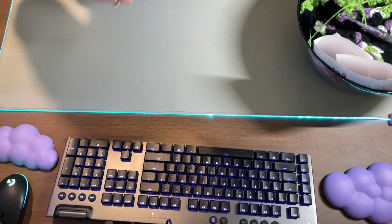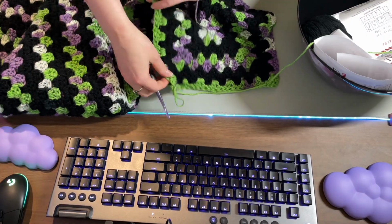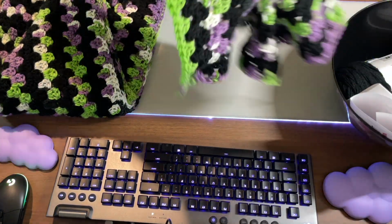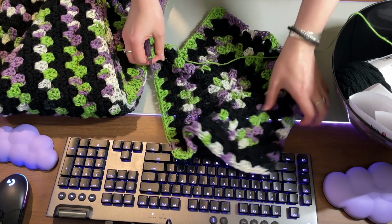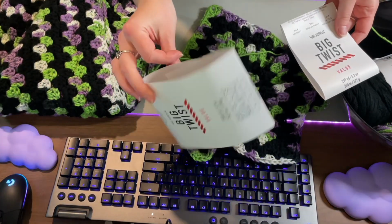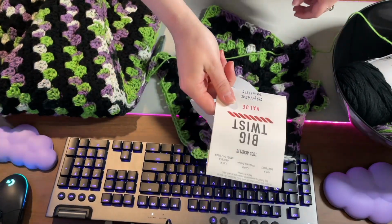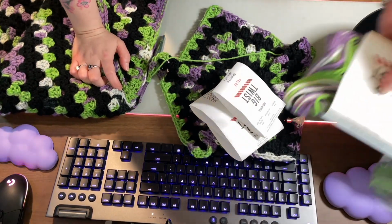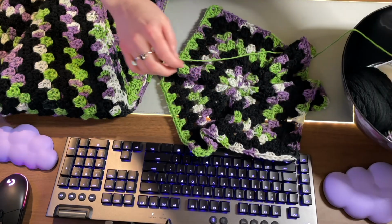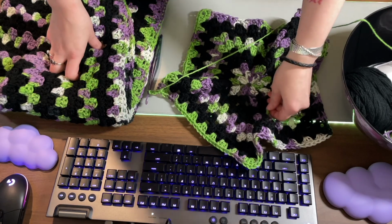And I have started on our second side. We're about 10 rows in so far. We're looking so good. I have gone through one entire skein of the black, and then I have gone through one of the Witch's Potion, and I'm almost done with another one of the Witch's Potion. So we'll be finishing up with at least a third skein of the Witch's Potion on this cardigan, but hopefully we can get it done this weekend.